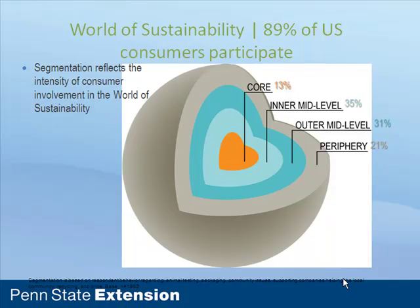And they basically broke it up into 4 groups: what they called a core group, inner mid-level, outer mid-level, and a periphery. So you can think about core level, they said 13% of these folks who care about sustainable communities, sustainable lifestyles, they're real hardcore. And they would be more like the foodie people that Matt was talking about. And 13% didn't bother me because you always hear that rule, either 20-80 or 90-10, that 10% of your customers will drive 90% of your business. That might be this group here.